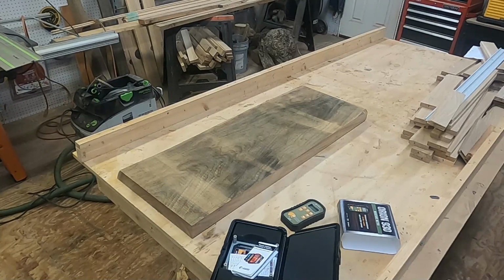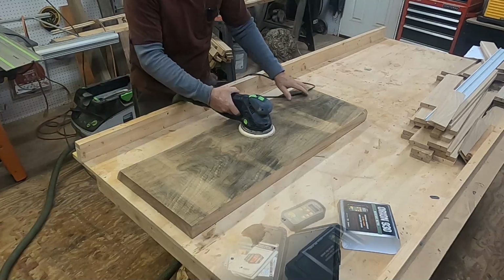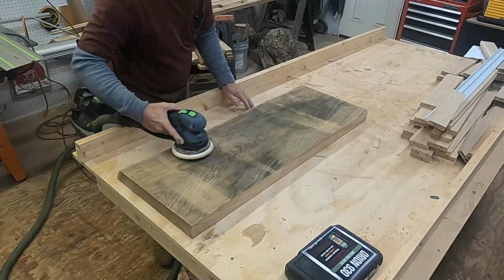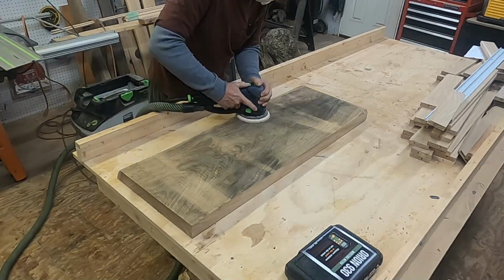Hey, if nothing else, go look at what we're going to have. Set on aggressive mode with an 80 grit pad. It's a used 80 grit.